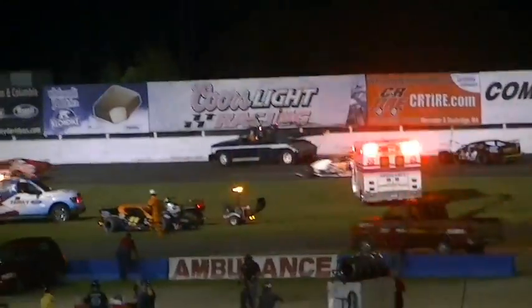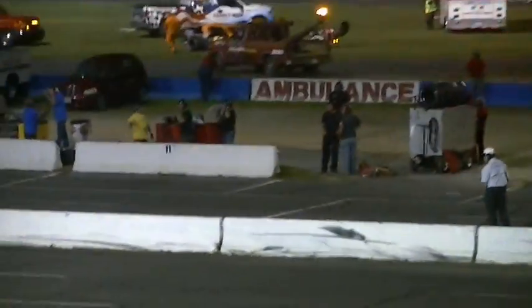Cipriano is down on pit road. Jervis's car is smoking, a Nerf bar rubbing on the right rear of the car as well.